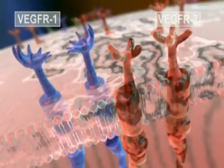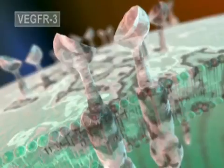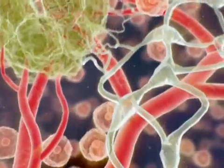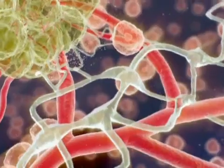VEGF receptors 1 and 2 are found on the endothelial cells of blood vessels, while VEGF receptor 3 is on the endothelial cells of lymphatic vessels. Lymphatic vessels help drain interstitial fluid from tissue and are a potential route by which cancer cells metastasize.